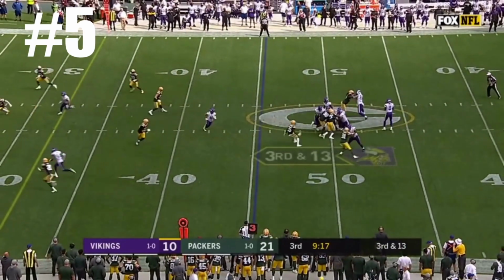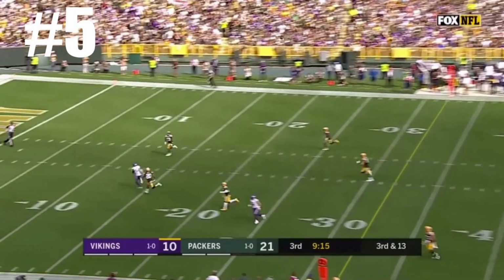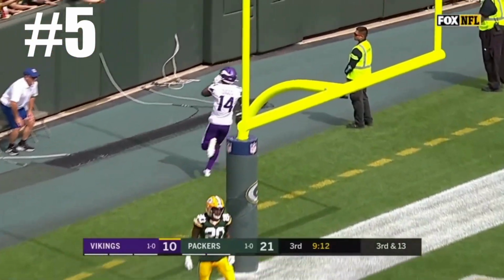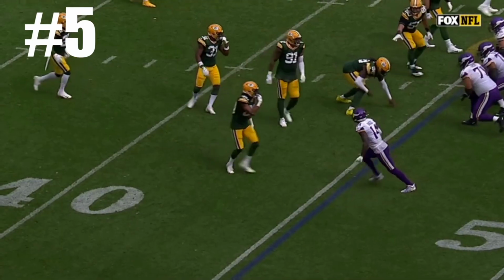Yeah. Now on to number 5. This is where we really start getting into the crazy stuff that you only see from elite quarterbacks. This is where Kirk Cousins really turns into something special. Here you see him, it's 3rd and 13 in Green Bay, so a high pressure situation. Za'Darius Smith is breathing down his neck as he unloads this one, and he throws it over 50 yards downfield, and he hits Stefon Diggs in stride for a 55-yard touchdown. Unbelievable throw. It's just inches away from an interception.